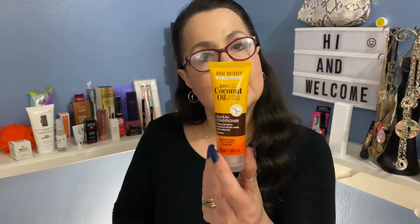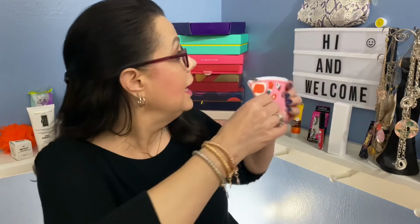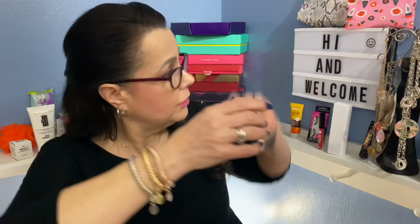And here's some 100% coconut oil leave-in conditioner. Love leave-in conditioner. Thank you very much. From Mark Anthony. And also another little makeup bag. We'll put that baby up there.